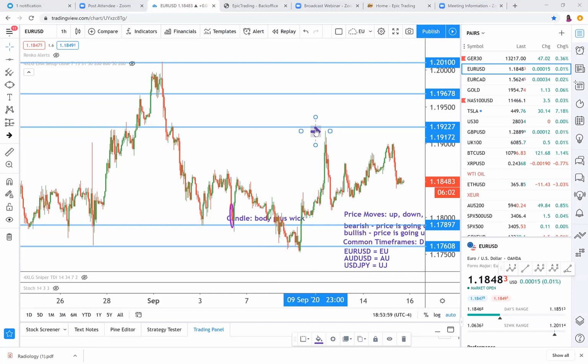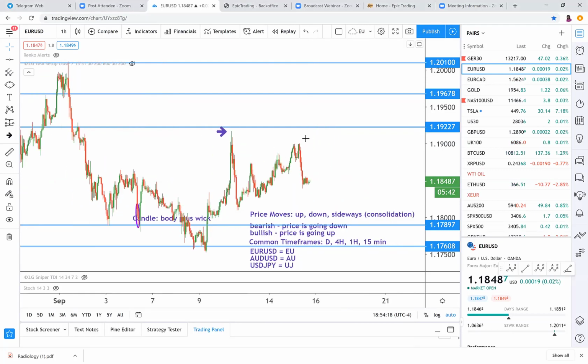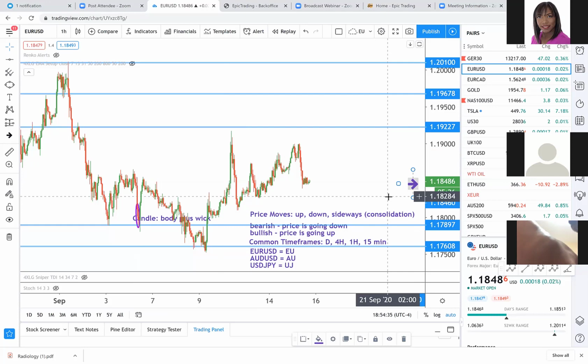Okay, so that's a little bit about what market structure is. It's a big old term, but it's just a really good depiction of where price has been and where price might go. You'll hear the term look left a lot. Okay, so I imagine you can see now the current price. Oh, here's one thing I didn't tell you about TradingView. Right now, let me use this arrow. Here's our current price. And TradingView will show you that.